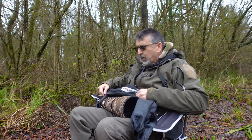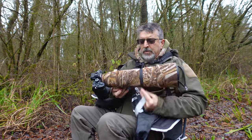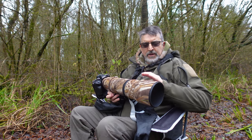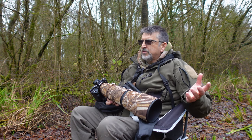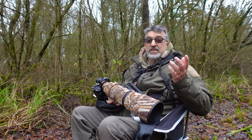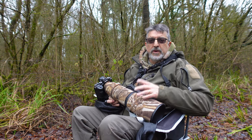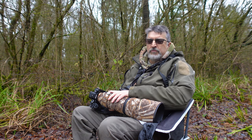What have I got with me? I've got my Sony A1, and I've got the FE 200-600 on this today. This is a fantastic and versatile lens for me. 200 at its shortest end, 600 at its longest end. Tremendously versatile. It's a bit dark, wide open at 600. This is going to be f6.3. But I think the A1 can cope with it really well.